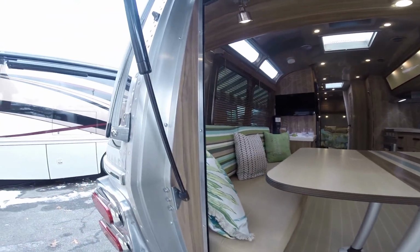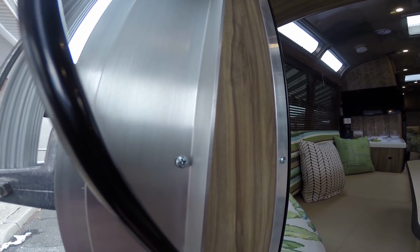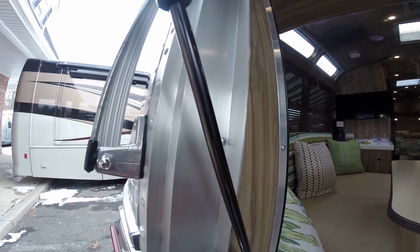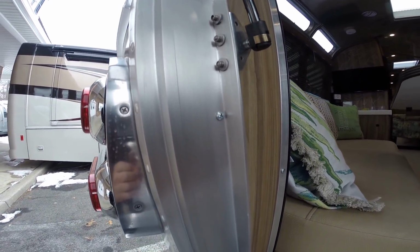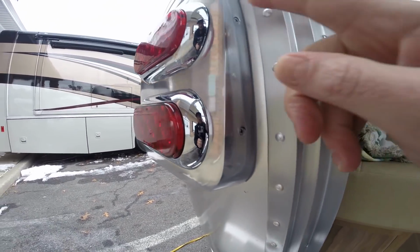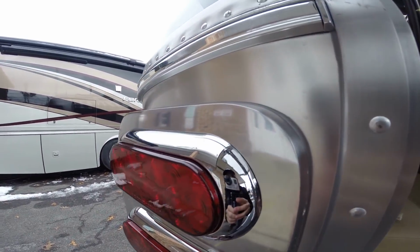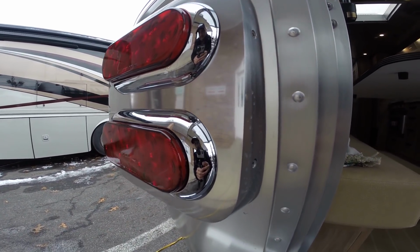You can see the construction. This is a thick extruded aluminum structure for the rear hatch. You'll see the same type of construction for the entry door as well. Look at the beautiful cast aluminum taillight bezels. These are LED lights as well.